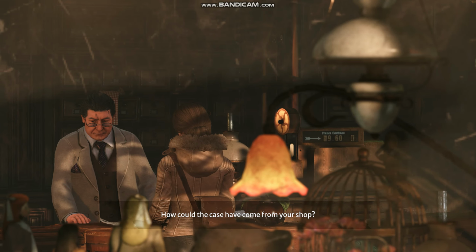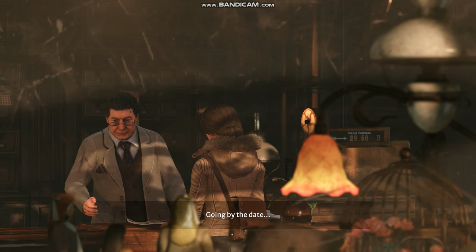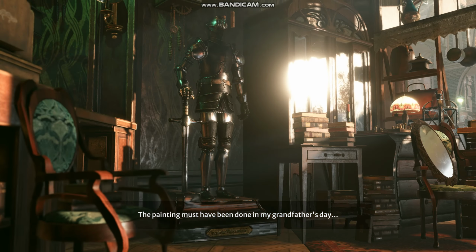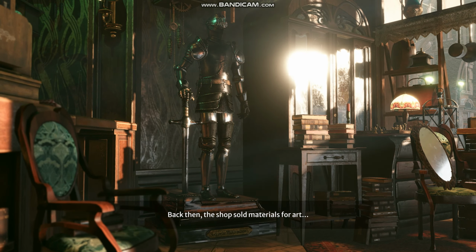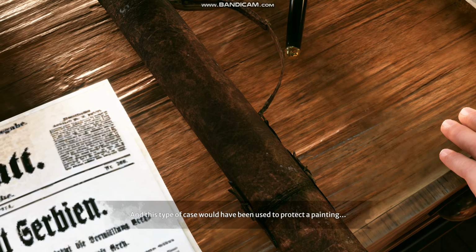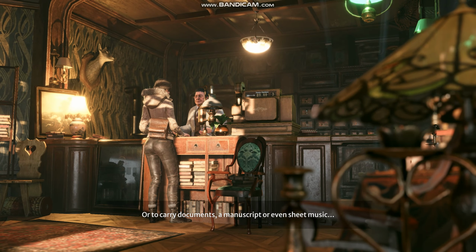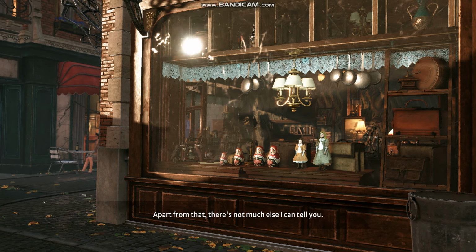How could the case have come from your shop? Going by the date, the painting must have been done in my grandfather's day. Back then, the shop sold materials for art, and this type of case would have been used to protect a painting. Or to carry documents, a manuscript, or even sheet music. Apart from that, there's not much else I can tell you.